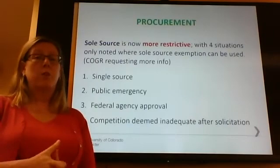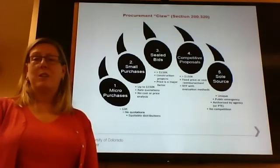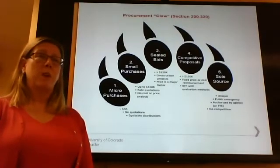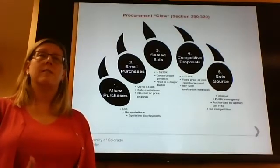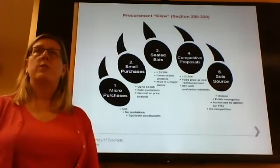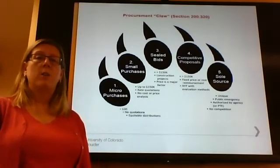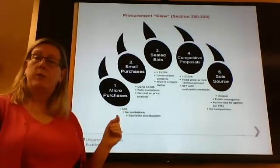And finally, with procurement, we have the bear claw. We all will get very familiar with this, but the bear claw is an important tool because it very clearly and succinctly spells out how procurement will work under the new uniform guidance. You have your micro purchases, which is your first one here, and we've talked about that.